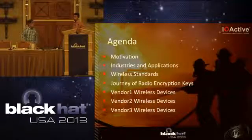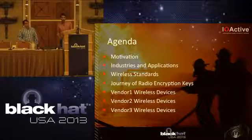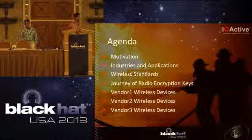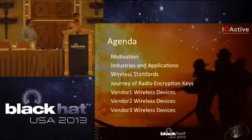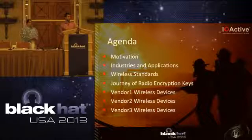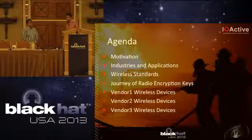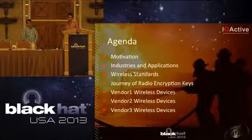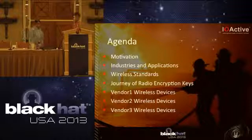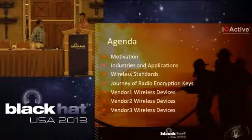So the agenda for today is to explain the motivations behind this research, the industries and applications that the vulnerabilities we found affect, and the wireless standards that are used by the vendors that we are going to show you. We are going to show three of the most important vendors of industrial wireless devices, and we will show the methodology used to find these vulnerabilities.